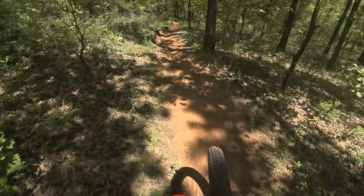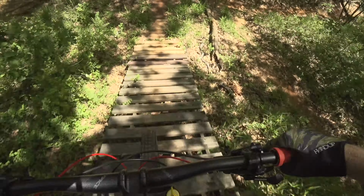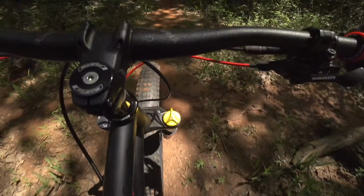With the length of the bike and the slack head tube angle, I had concerns about how it would handle in tight turns. It handles them just fine. Got caught under a root and it stopped me cold. I'm not walking back up there again.